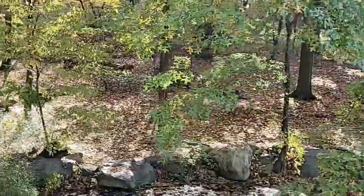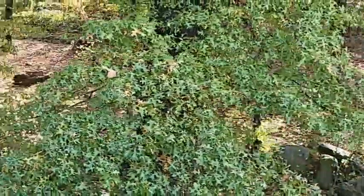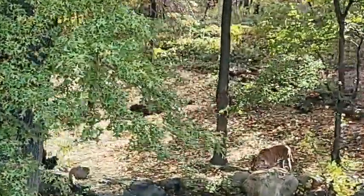This tiger's name is Anakin. He's an amber tiger. We have 2 types of tigers here at the Bronx Zoo. We have amber tigers and Malayan tigers. Of the 2, the amber tiger is larger.